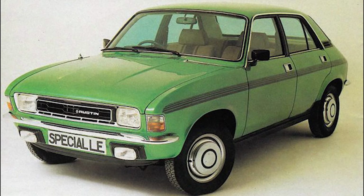BL's Longbridge operation put together a team of talented young stylists, including Stephen Harper, an Austin apprentice straight off of his work on the Allegro Special LE. The Equipe was essentially a continuation of this theme.